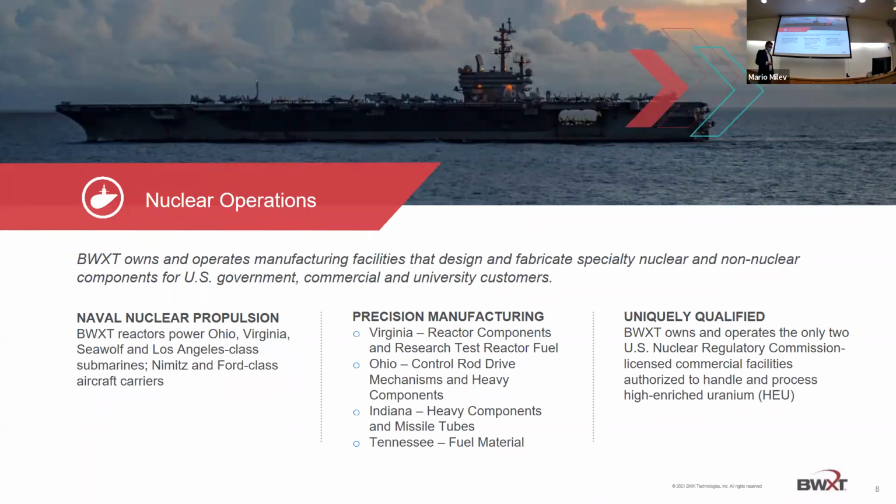Also at our Cat 1 facility in Virginia, that is the manufacturing location for the other research and test reactor fuel that we do there, that's HEU. And so as I was saying, we have the only two US NRC Cat 1 licenses. We chatted a little bit earlier. Josh is an expert on the Cat 1, 2, 3 license stuff, if you have any questions for him.